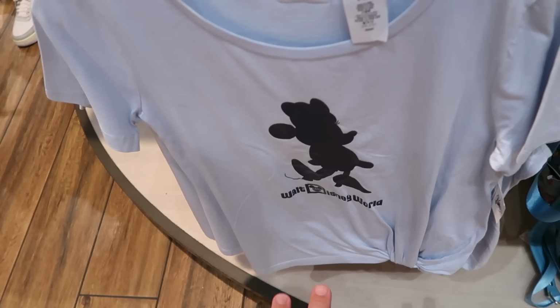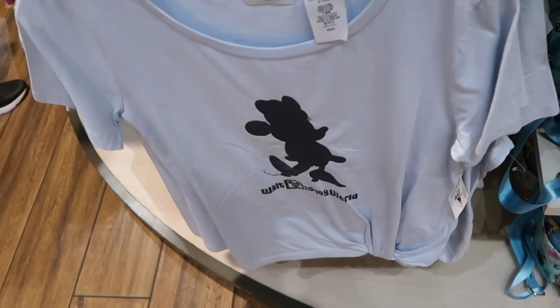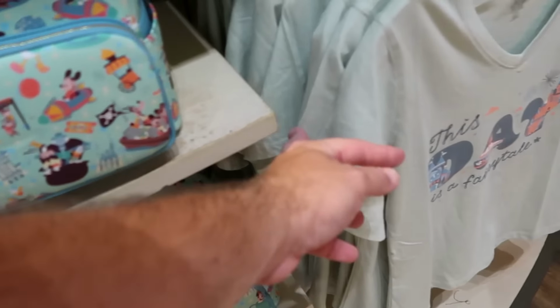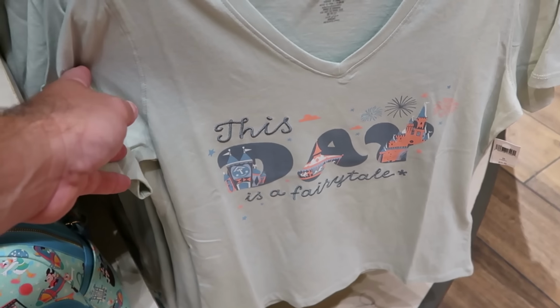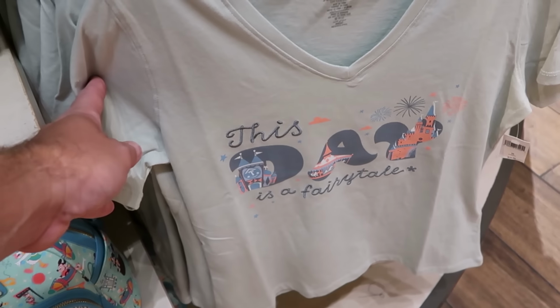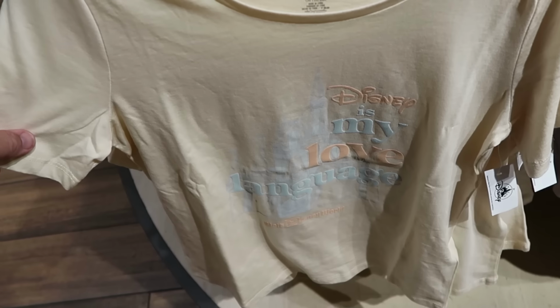Definitely tons of brand new graphic t-shirts over in the women's section though. You have like the silhouette of Minnie Mouse. It says Walt Disney World at the bottom, and it comes to a knot. That one is $40, and they do have a brand new women's v-neck shirt here. Okay, this one says This Is a Fairy Tale with Cinderella Castle, the carousel horses, and It's a Small World for $35.